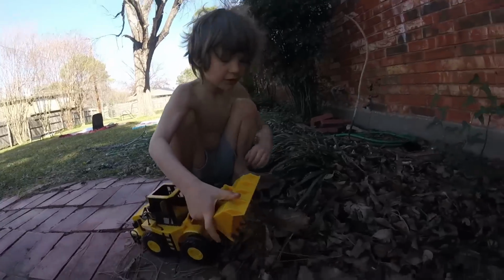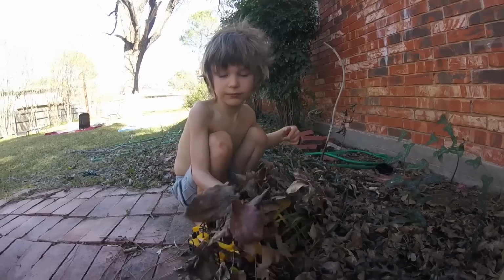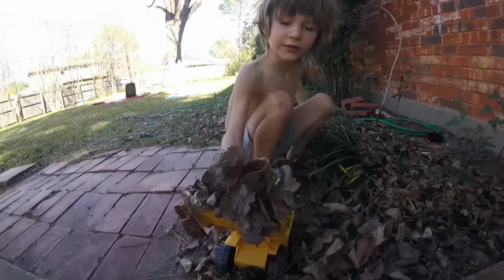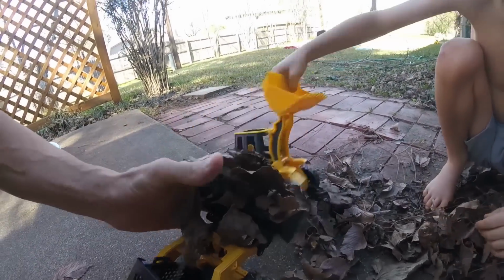Dude, look how many leaves you can scoop up. No, look how many. For real. Let me see how many for real. Wow. Oh my gosh, look at all those leaves. Okay, you load it in my bucket. There we go. That's way more.